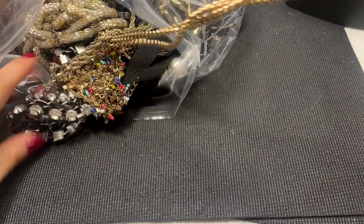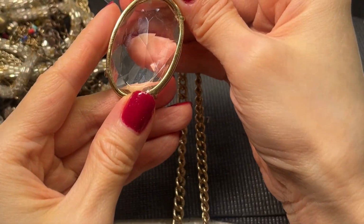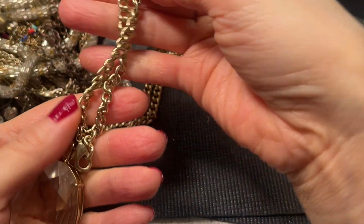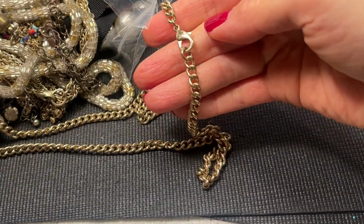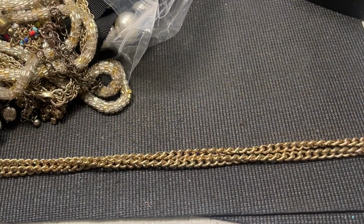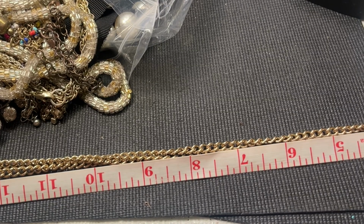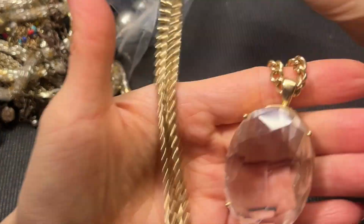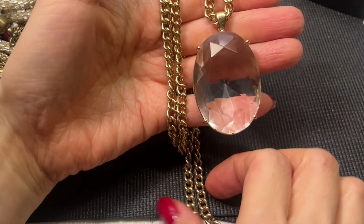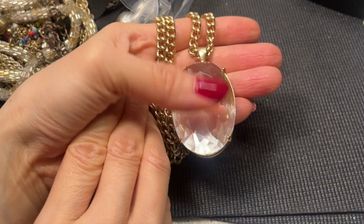Okay, next we have, oh, this is pretty. A little bit of dirt happening there, but it just needs to be cleaned up. It feels cold to the touch, though. It has this really heavy curb chain here. Gold tone with a lobster clasp. So that's really nice. I like that a lot. And the chain on this one measures in at approximately 30 inches around the neck. So that's really beautiful. Let's ask $7 on this one. This one's pretty.